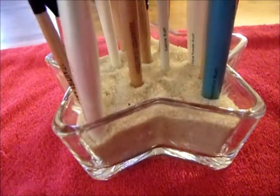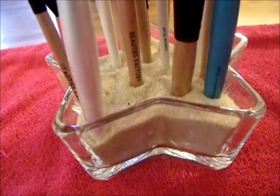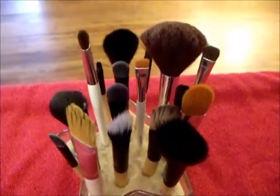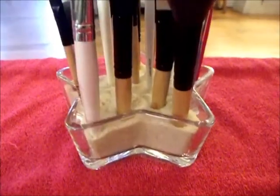If anybody has another cool idea for how I could store my makeup brushes for a beach theme bedroom, just let me know. But right now, this is how I have my makeup brushes in my bedroom.